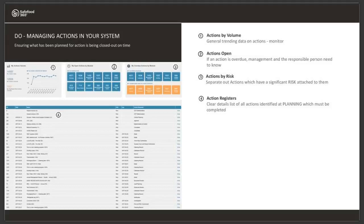Okay, so you may want to just keep an eye on your actions by volume, making sure that you're hitting the targets. If actions are open and they do go overdue, you want to really know what the age of those are, how important are they? So again, higher risk actions which remain incomplete should be prioritized over lower risk actions. So a simple register of actions might help in that case.